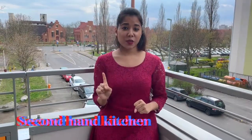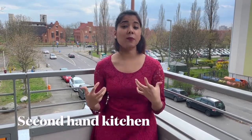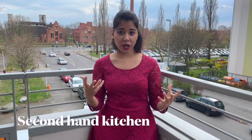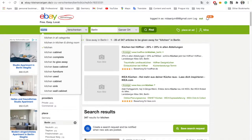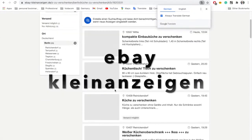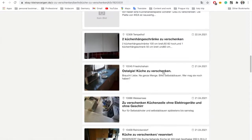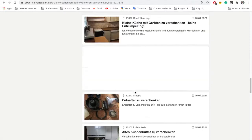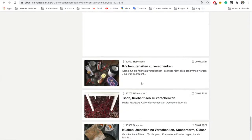The other important place that I would like to suggest you keep an eye on, if you are renting a flat or changing from your current flat to another flat, is eBay. There is eBay Kleinanzeigen. If I'm not pronouncing it correctly, I'm going to give you the name and also the link. It's basically eBay, which works here in Berlin and throughout Germany. So you can go there.